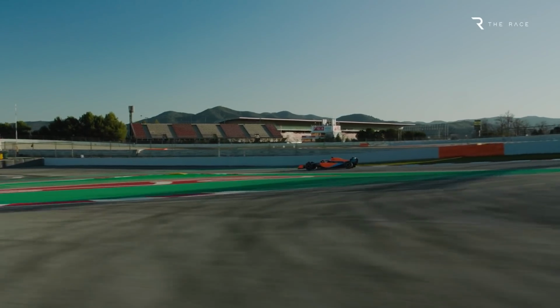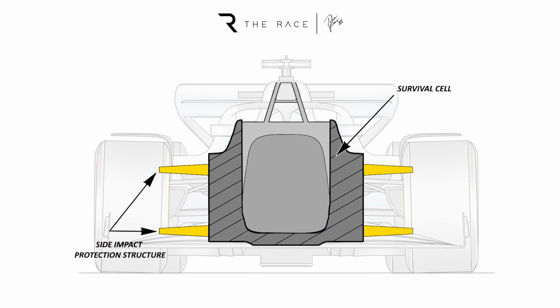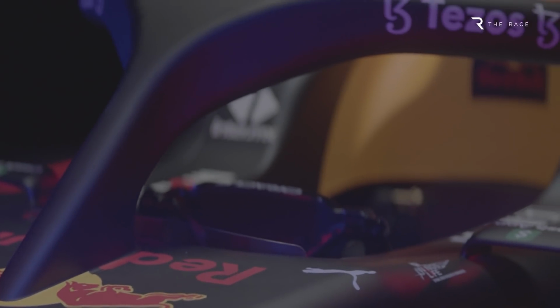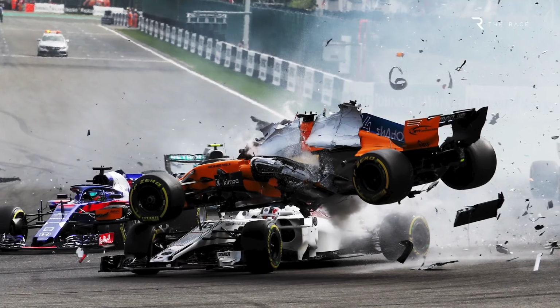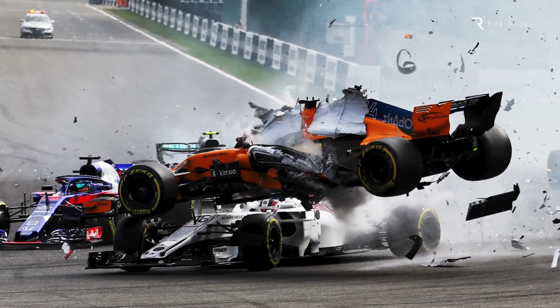There have also been significant increases in safety equipment, including the introduction of the standard specification side impact protection system and most noticeably the Halo in 2018. The Halo alone added 7 kilograms to the car, which, as Charles Leclerc at Spa that year showed, is a small price to pay for the safety improvement.